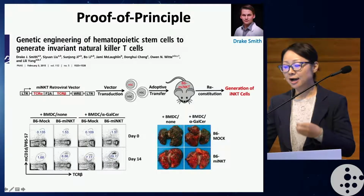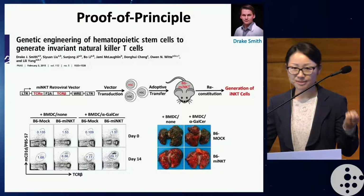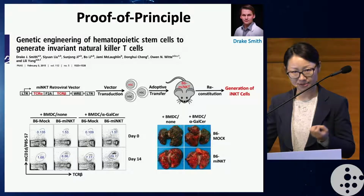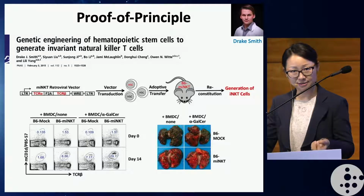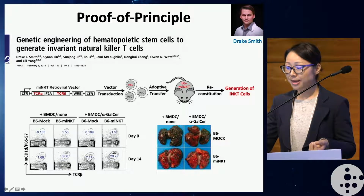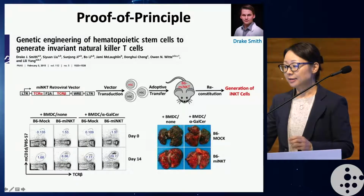And through the alpha-gal immunization, remember I mentioned those cells have the special feature of recognizing an antigen, a very well-developed agonist lipid already tested clinically to be safe and available to use. So combination with that immunization can really boost the response of those iNKT cells much, much higher above the basal level.